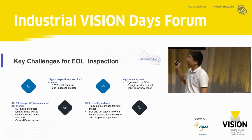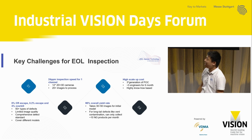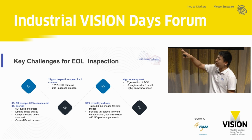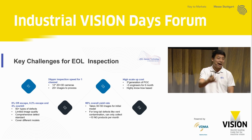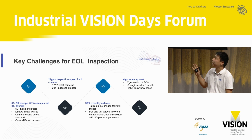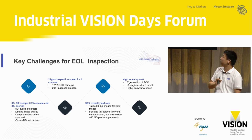So for end-of-line inspection in general, there are more than 50 types of defects, and sometimes the image quality is not so stable or consistent, and you have to achieve 0% critical defect escape, 0.2% for the normal defects, and 3% overkill. And for the speed, in the 3rd generation of our vision system there are 12 cameras, including 2D cameras and 3D cameras. And we have to process more than 20 images within 2.5 seconds, including getting the data, processing, and giving out the final results. This is also a very big challenge.